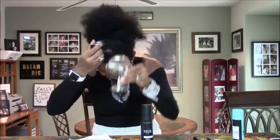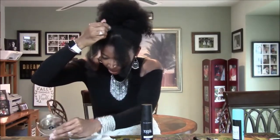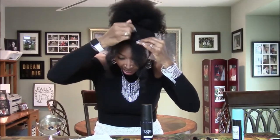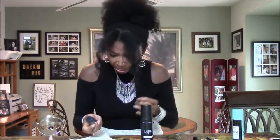But back to Toppik. I bought this from Ulta. This is, as I mentioned before, the travel size container. It's $7.95, and with the help of this mirror, I'm going to find that little area, and they say shake on some, and of course I can't see, so this is probably not going to work very well. But they say you sprinkle it in the area, and these are keratin hair fibers, and it attaches.